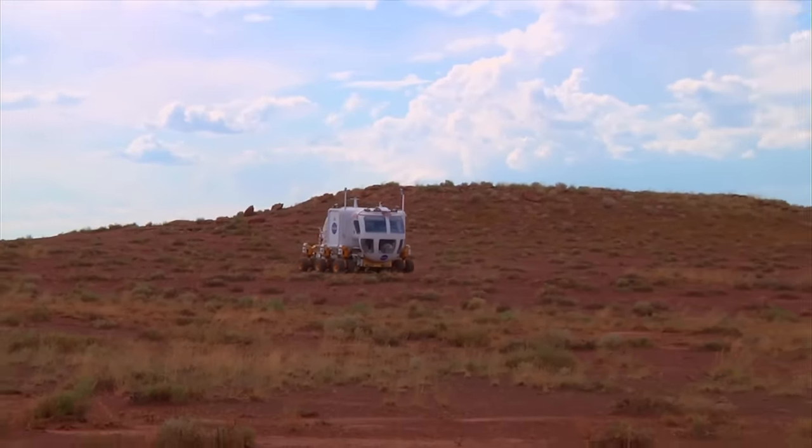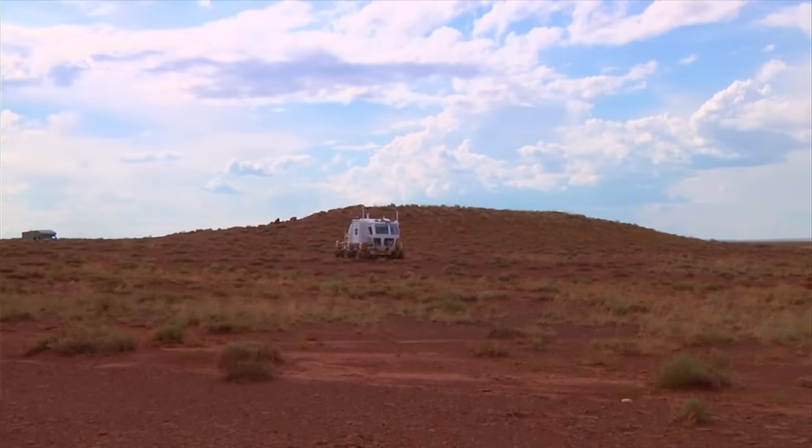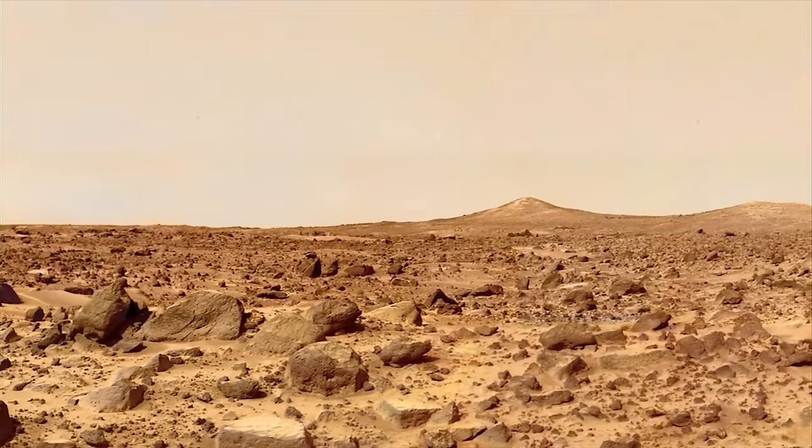Arizona has a very good climate for these types of analog studies. You have pretty much open plains, and you have a lot of geological features that are analogous to places on the moon and on Mars.